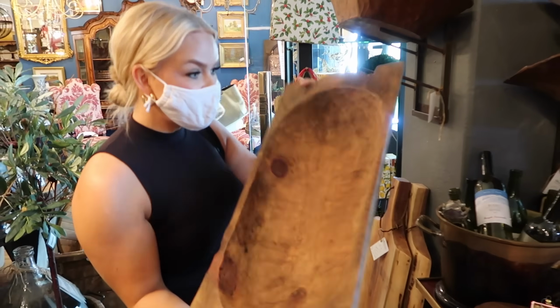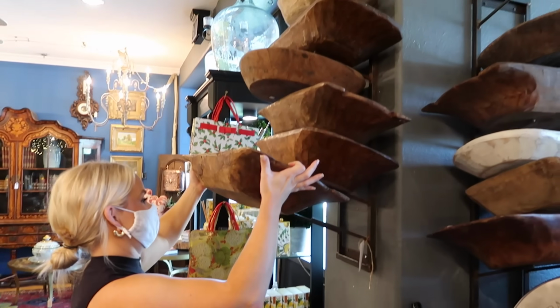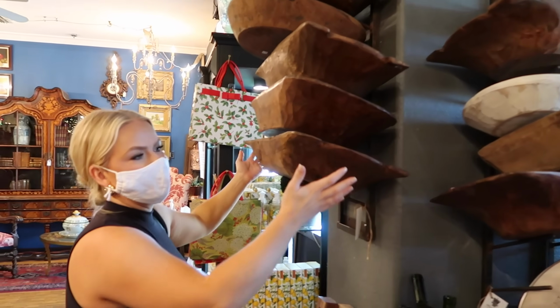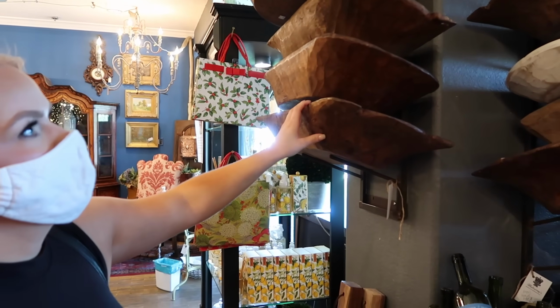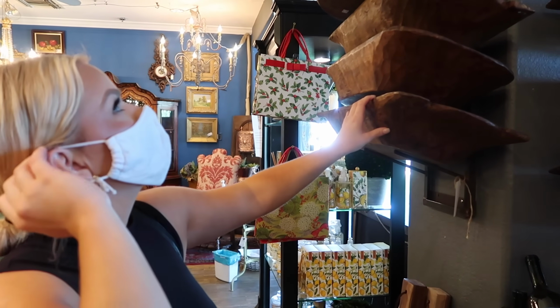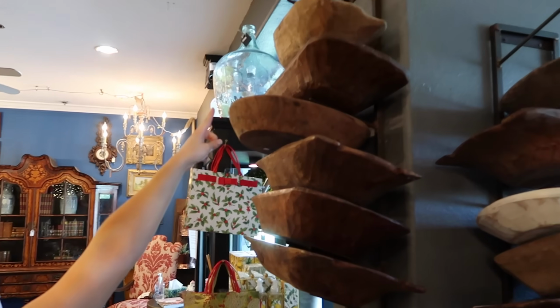$89? You guys, this is such a good deal. Okay, what? How much would they normally be? Or were you expecting them to be? Like, at least 150. Okay. And is 150 a good price for those? If they were 150? I actually really like that one up there.